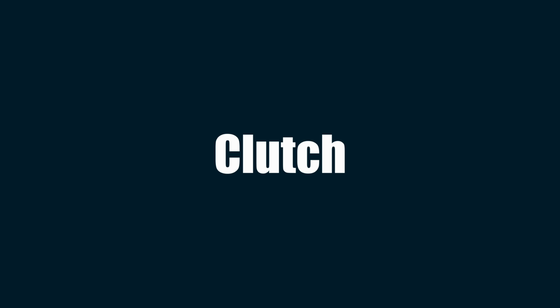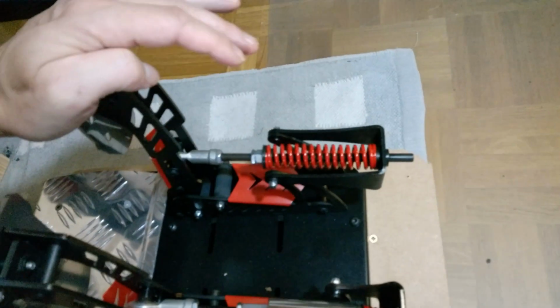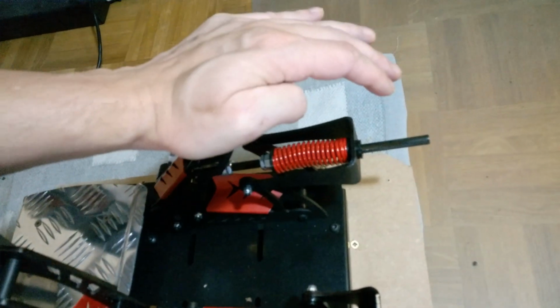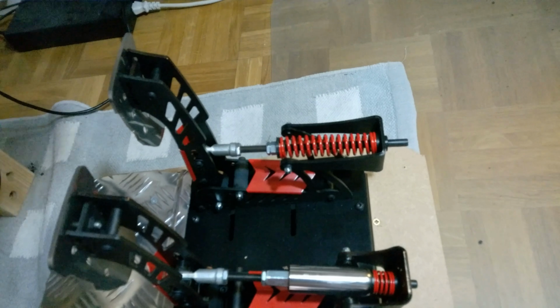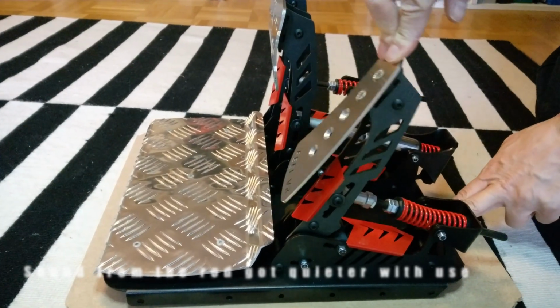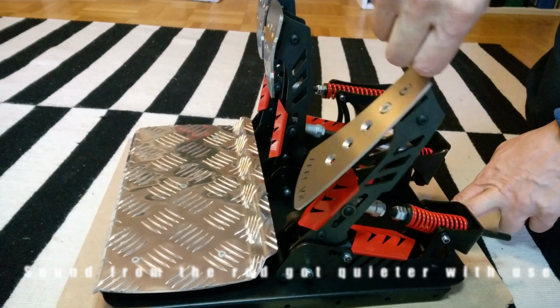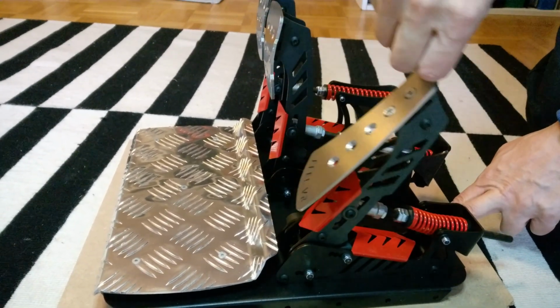The clutch. There's a light bite point that may be more noticeable if the spring tension is adjusted. By default it's usable, but linear and slightly too light. During testing it didn't really bother me, so I didn't change the default tension settings. I didn't notice any metal-to-metal noises, but I did oil every joint just for precaution. I think that helped make them feel slightly smoother too.